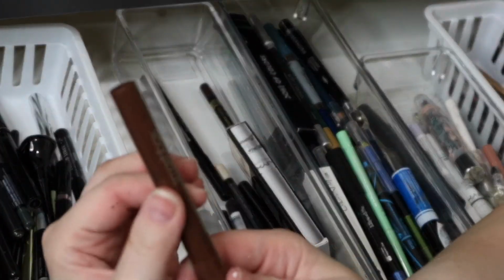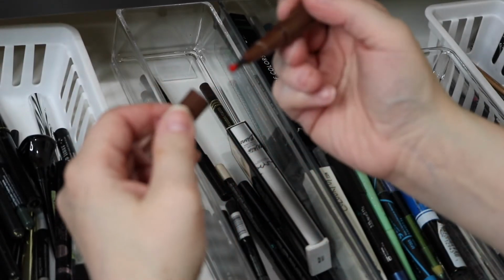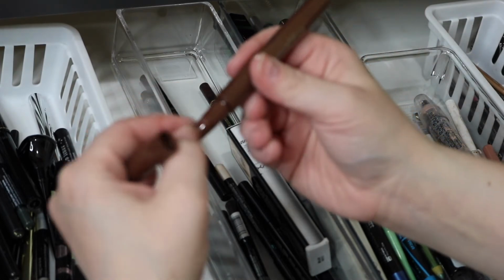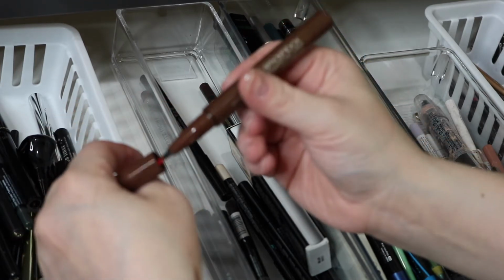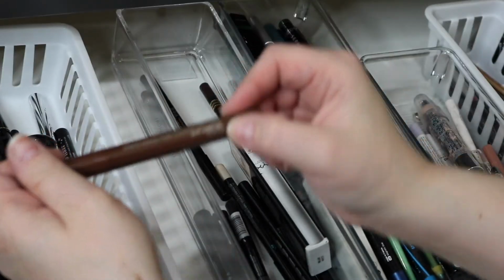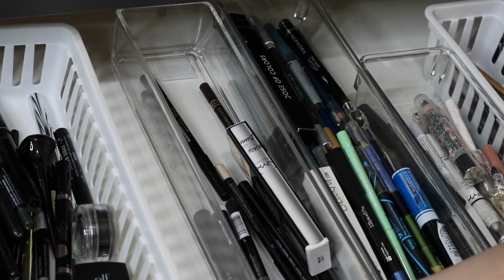This one is a Smashbox gel, or Photo Angle Pure Pigment Gel Liner. I haven't opened this yet. I have a feeling I might not like it because of the Benefit one that I discarded, but I'm going to hold on to this and see if I like it. If I don't, I'm going to go ahead and get rid of it. This one's in Cocoa. I do like a good brown gel liner, but I just don't have my hopes up about this, but I haven't tried it yet.